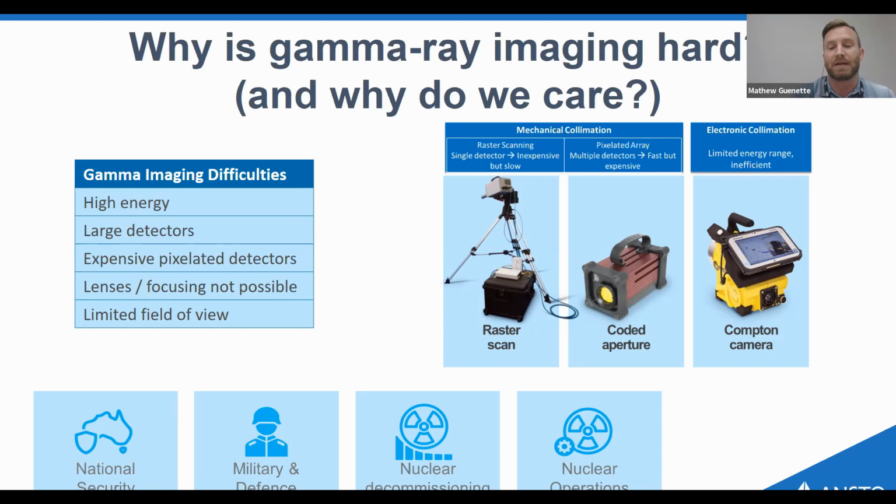And the other main method, which is sort of the most common way of doing it, I guess, is with a Compton camera, which has basically two layers of detectors, and then you measure the angle at which the photon scatters from one level of the detectors to the second one, and then you can reconstruct and work out where it came from. But due to the interaction of Compton scattering, it's a relatively inefficient process, and it also doesn't work for low energy photons at all. Anything below about 250 keV, you can't really image. It's not efficient enough to work. So all of these are good, but they all have their drawbacks.